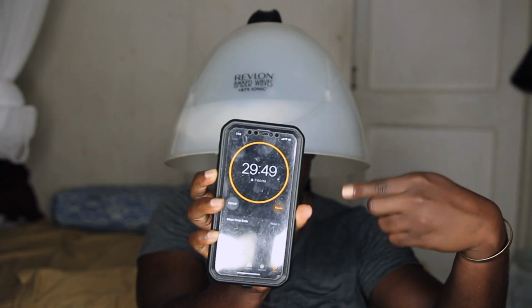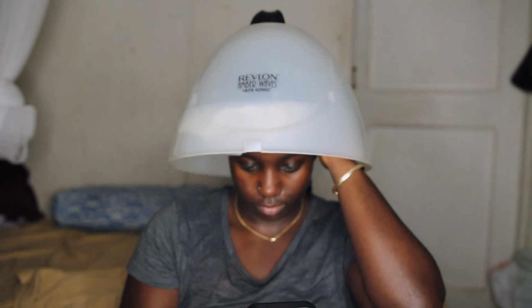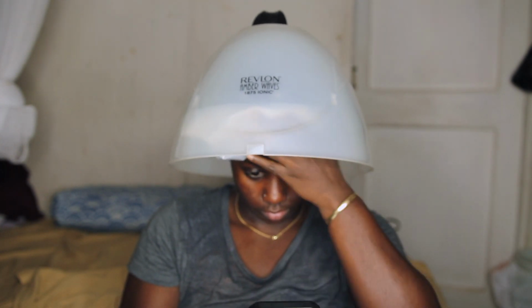Okay, so yeah, we went under the hooded dryer for about 30 minutes. That's me showing you guys the time. Before I rinse out my hair, I let my hair cool for about 15, maybe more minutes. Looking like curls, talk to us. Curls, look at these curls. My hair looks so much better, especially after trimming my ends.